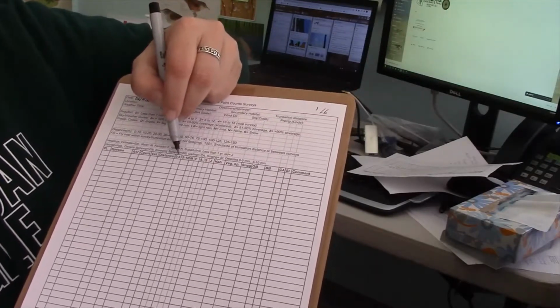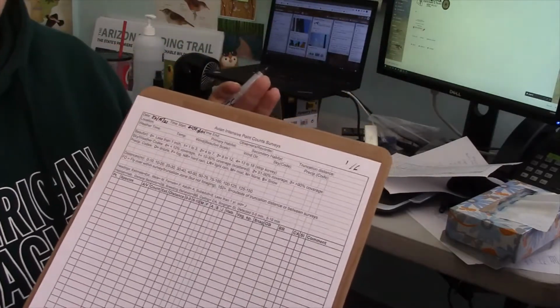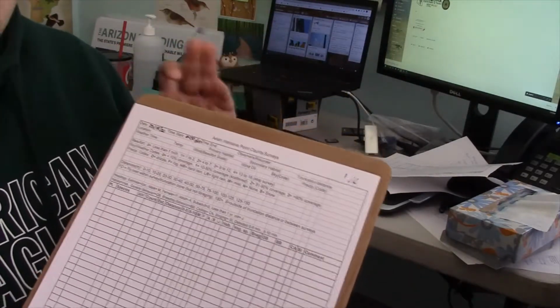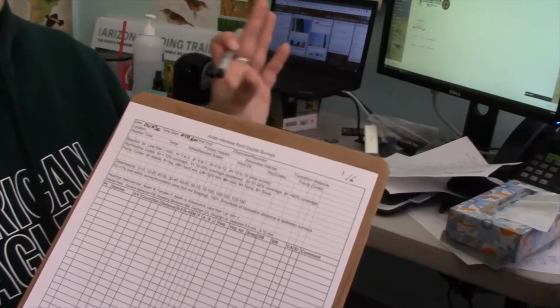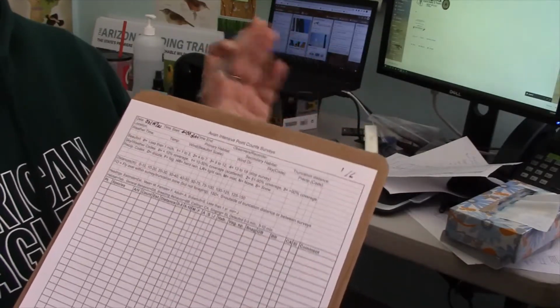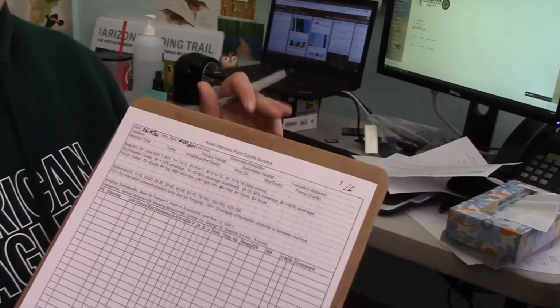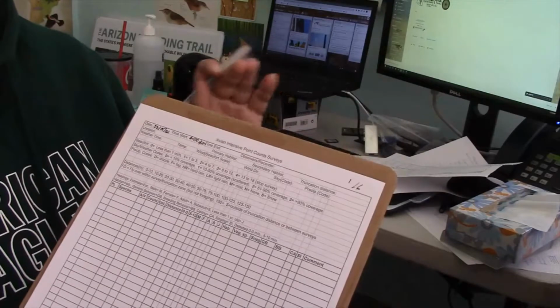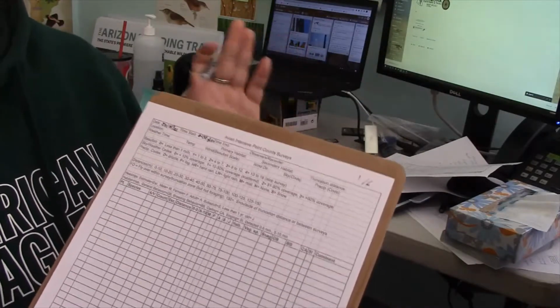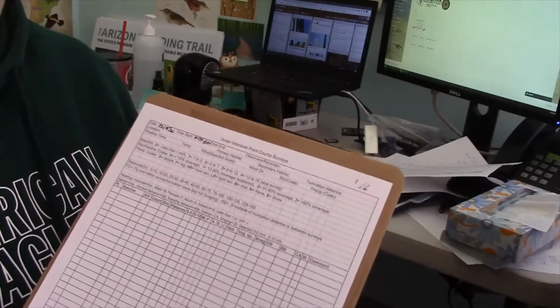And then it has a 0 to 5 and 5 to 10 column. This is because intensive point counts are 10 minutes long, but we do keep track of what birds are detected in the 0 to 5 minute block and then the 5 to 10 minute block. Now, birds you find in the 0 to 5 minute block that you detect again in the 5 to 10 minute block need to be completely ignored. You're only going to record new birds as time goes on through that 10 minutes.